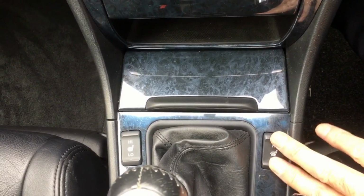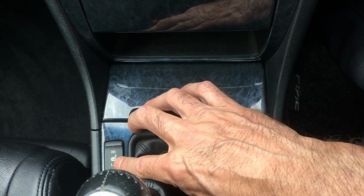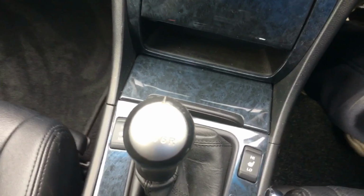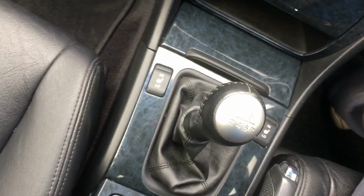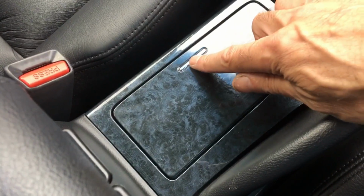But the interior, just to go over there, so you've got the heated seats on the vehicle, all working exactly as they should. Passenger one as well, all absolutely fine. 6-speed gearbox lever and gaiter just look and feel absolutely as new in your hand. Handbrake and all these center console areas, absolutely beautiful.